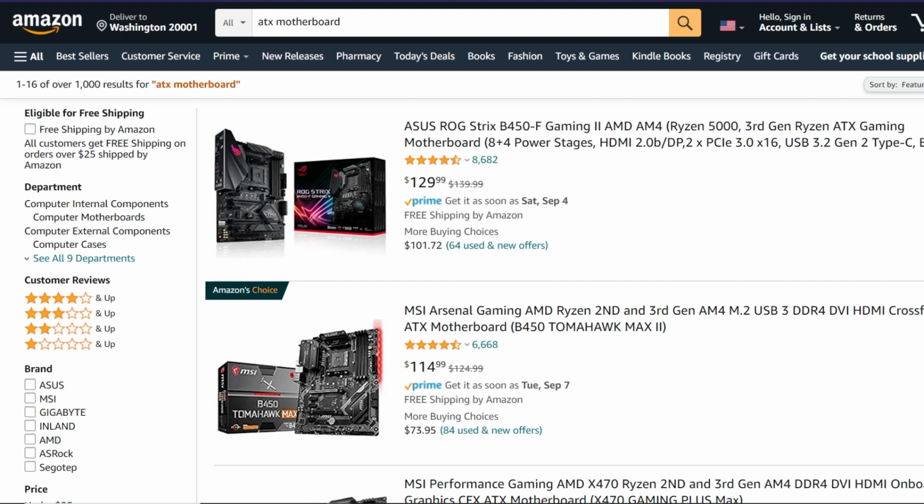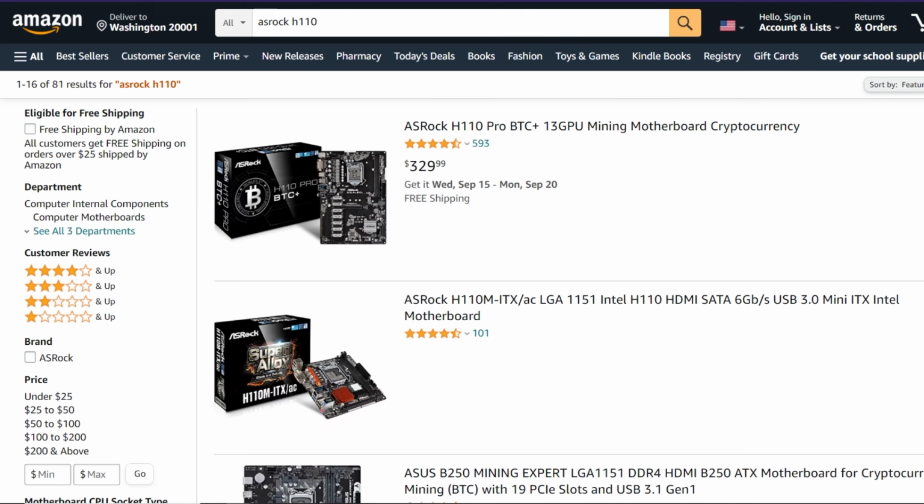First off is Amazon. Obviously, Amazon is the number one place where I've seen a lot of people buy their hardware, and specifically we're going to talk first about motherboards for mining. Let's talk about the typical mining motherboard, which is the Asrock H110 Pro BTC Plus. Now, this is $329 on Amazon.com, and let me tell you, that is not cheap. I would not recommend buying this unless you are trying to go for density, because this one has 12 or 13 PCIe slots. It's $329 plus you still need to buy the CPU and a stick of RAM.